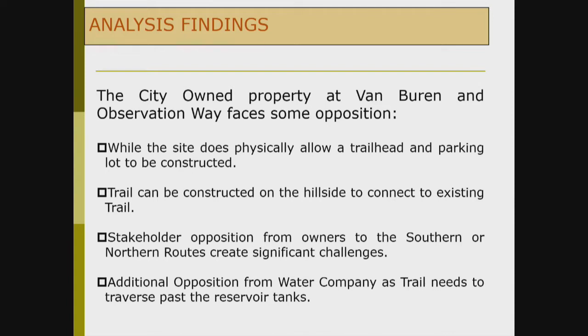So as we walk through this, we want to say that the property faces some opposition. The site does allow physically to construct the trailhead and the parking, but we've got stakeholders that are really not in favor of that, due to the location of the trail, either to the north or the south. We can construct the trail on the hillside. However, it would be quite expensive to do so. And we still need to traverse past these reservoir tanks or in back of the residences. So both A and B, while they're able to be built, we do have that opposition noted to those designs.